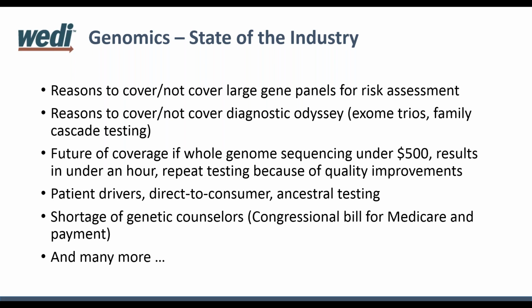What about the patient drivers? This whole world of direct-to-consumer started with 23andMe, but has expanded beyond that. Now direct-to-consumer is going to be healthcare delivery. I can go to a Walgreens and get medical care from a doctor and I can shop based on cost and based on convenience. So there's a lot of consumer-based drivers that the industry is having to think about.